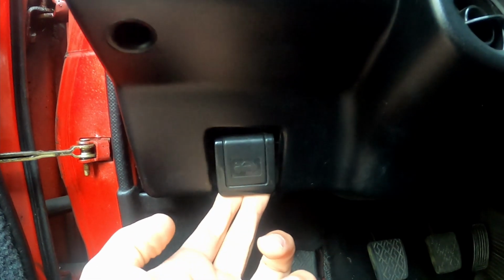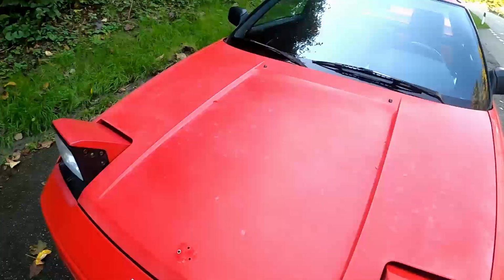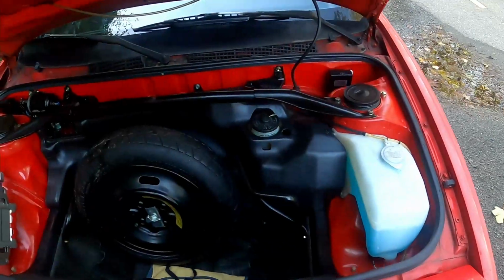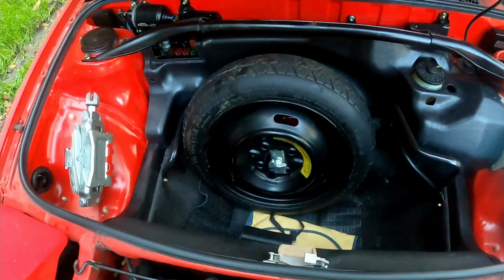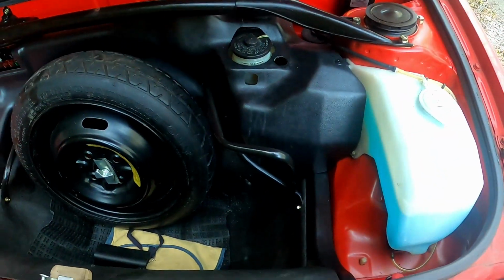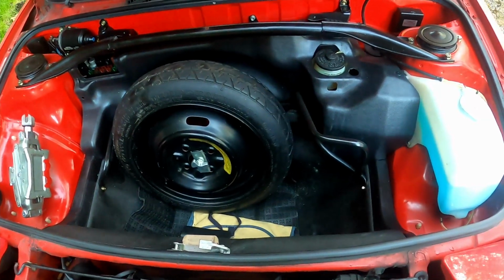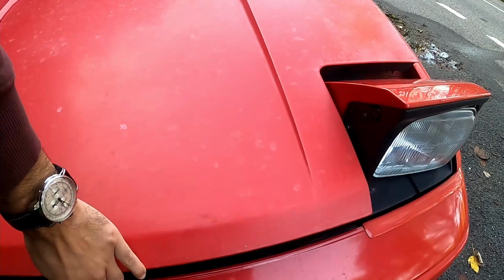You pull this latch, and since there's no engine in front, you have another trunk. But so many people don't know about that. And even an old spare tire. But here you also have a lot of space. Of course, if you have something fragile that shouldn't break, I wouldn't put it in here. But normal baggage for vacations, no problem at all.